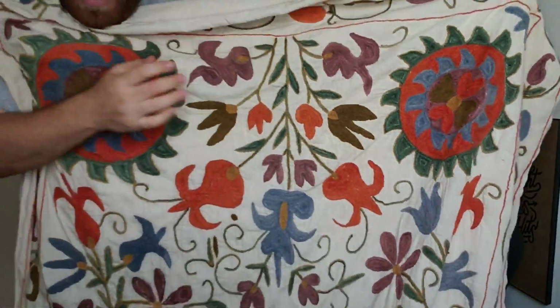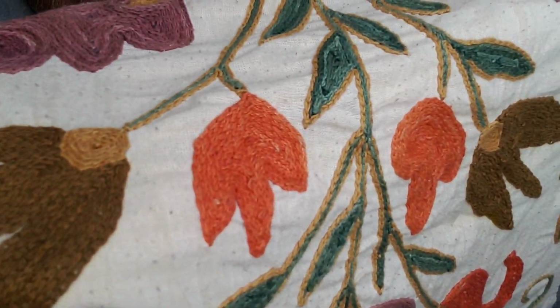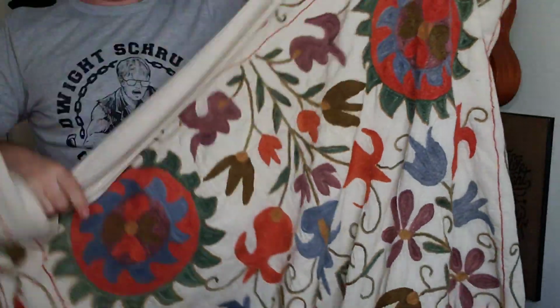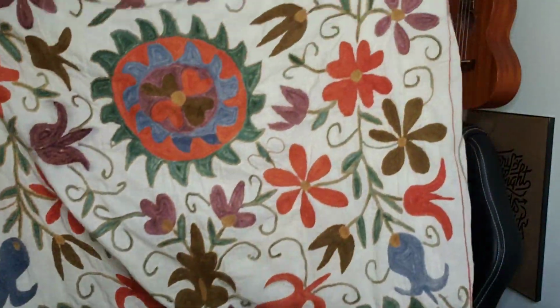This next thing's pretty cool. I think it's a tablecloth or something, but all of this right here is 100% embroidered. I don't know if you can see it, but all of that is embroidered stitching. It's beautiful, and it's kind of like a fall colorway. I think it's a tablecloth, but again, I'm not 100% sure.